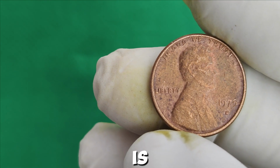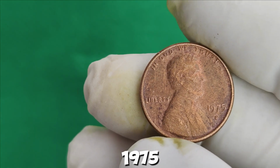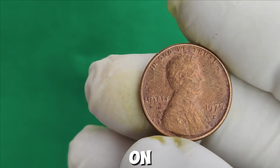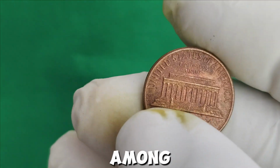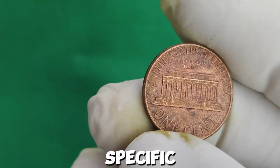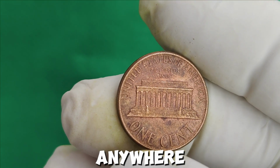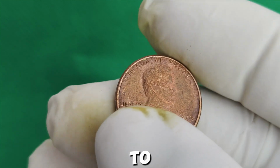The key factor is an error that occurred during its minting. In 1975, the U.S. Mint was focused on producing billions of pennies, and among the millions struck that year, a small percentage ended up with a very specific flaw. This defect isn't something you'll find just anywhere, it's something that collectors are desperate to get their hands on.